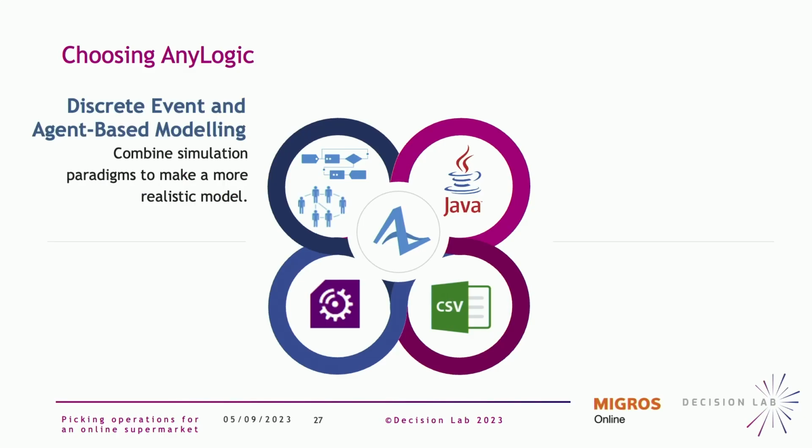So to start, in terms of the model, we'll talk a bit about why we chose AnyLogic. First off, the warehouse logic, as we'll explain a bit later, is very complex. And to capture this with as much realism as possible, we've modeled both agents and discrete events. So for example, we require the workforce to behave as agents, whereas the order processing is composed of discrete events. And of course, I'm sure we all know that AnyLogic is an excellent tool to combine these different paradigms.